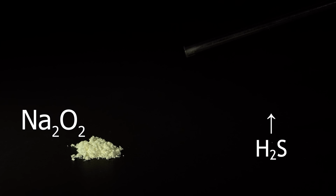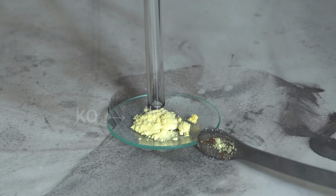It's interesting that sodium peroxide, which easily ignites hydrogen sulfide, fails to ignite hydrogen telluride. The more active potassium superoxide cannot ignite it either.